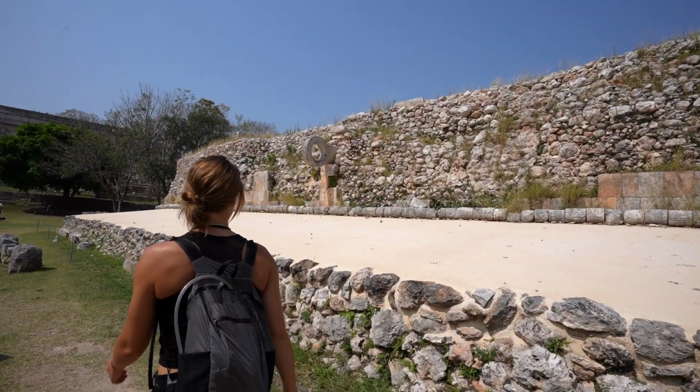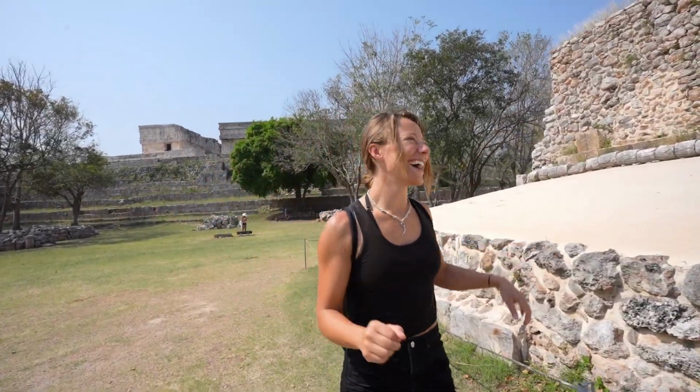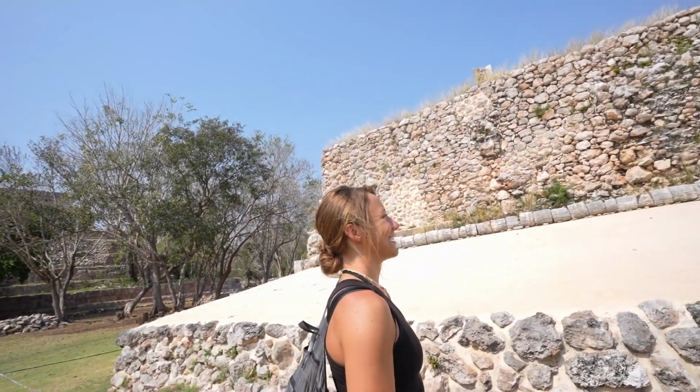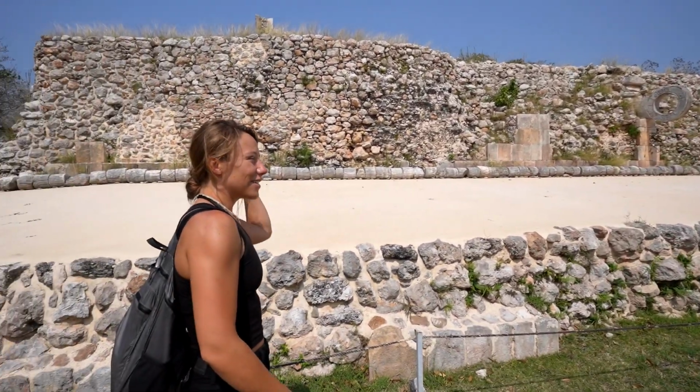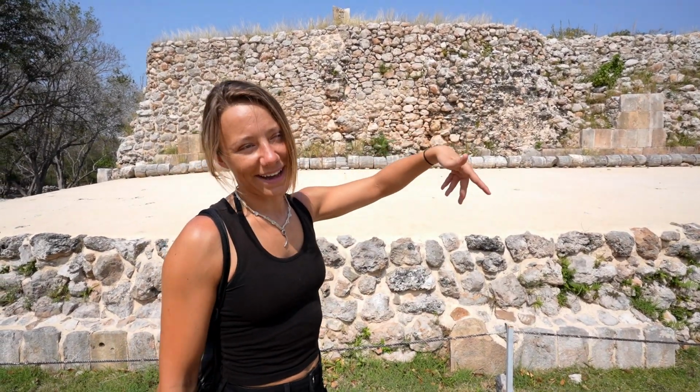If you guys haven't seen the movie The Road to El Dorado, that's what I keep talking about. In the movie, this game is featured, and it was based on the real thing. What's the goal of the game? Without using your hands, you put the ball through the hoop, so kind of like basketball and soccer combined.